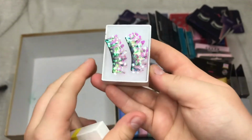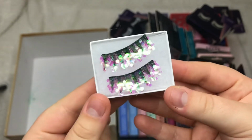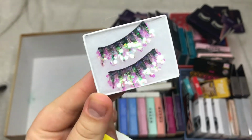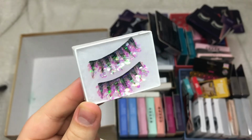And then finally I have these lashes, which are from the brand Nick Love, and these are handcrafted lashes, and I haven't had a chance to wear these yet, but they are like holographic glitter eyelashes and they're amazing. I can't wait to wear these. I just haven't found an event or something that I can wear them to yet, but they are so cool and I literally love them, so I'm really looking forward to wearing these, and I'm going to keep these.